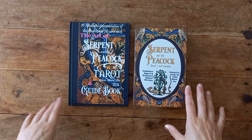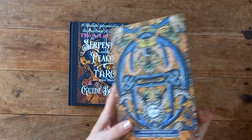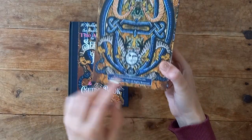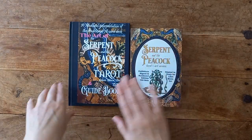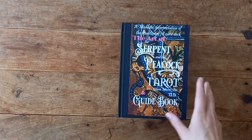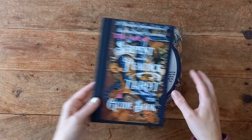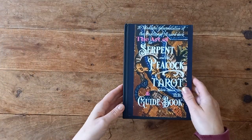Anyway, this was a Kickstarter deck that I backed, which was recent. So it's a 2023 edition, which it does say quite clearly here. This one comes in a hefty magnetic closure box. I also bought the art book that comes with it. This was an additional to the deck. So this is the deck, and then this is the book that you can have as an extra.